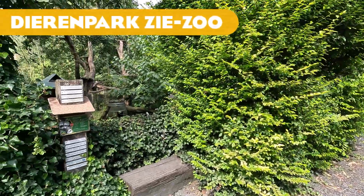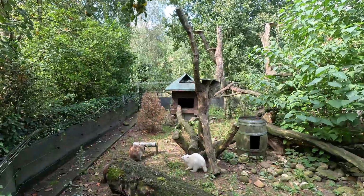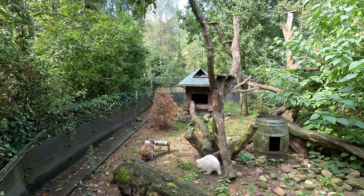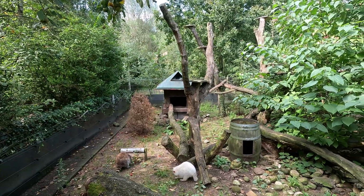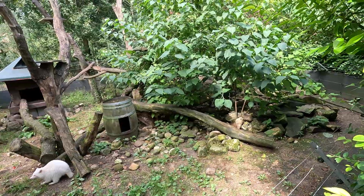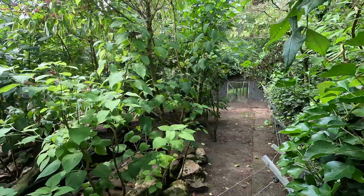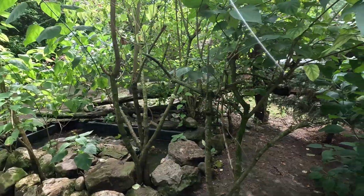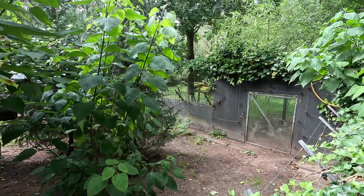Next up is Dierenpark Zie-Zoo, where again we just have a very simple enclosure. Again, we have an albino raccoon though, that's pretty neat. We got some hot wire around the quite low fence, to make sure they can't get out, and then some climbing frames in the middle, some barrels, a little hut, some nice foliage all around, but nothing too spectacular here. Simple pool over there, some rocks around, but nice simple enclosure.